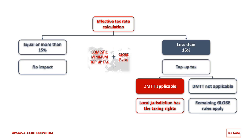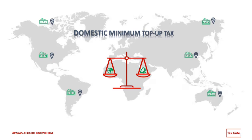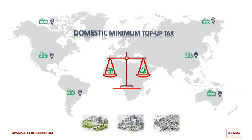At its core, the domestic minimum top-up tax is about fairness and sustainability. It ensures that profits generated in a country contribute to that country's public services, like schools, hospitals, and infrastructure. It's a step toward closing loopholes and making the global tax system work for everyone. The domestic minimum top-up tax isn't just a technical adjustment, it's a bold move toward equity in the global economy.